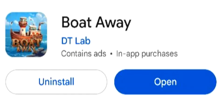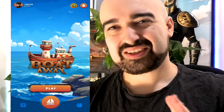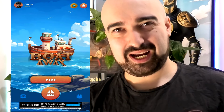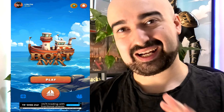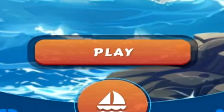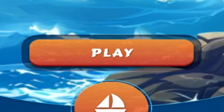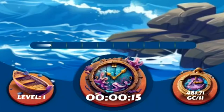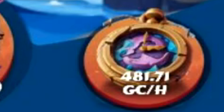The first application is called Boat Away. This is what Boat Away looks like when you first launch it up. Every single application you're going to see on today's video has the exact same layout essentially. All you simply do is tap the play button in the middle of the screen, you then watch an ad, and now at this point the passive earning mode has been activated. So you can see at the bottom of the screen we have a timer, a GCH counter, which is the Givey coins per hour counter, and the level that you're currently on.